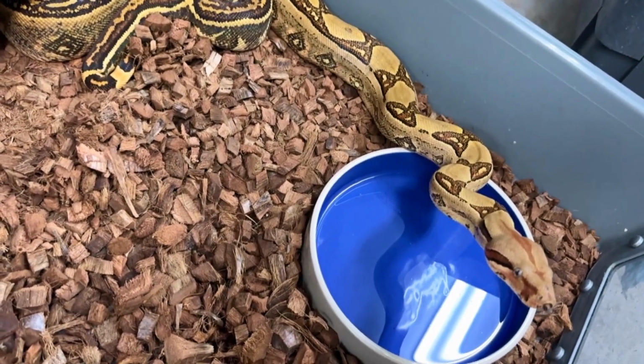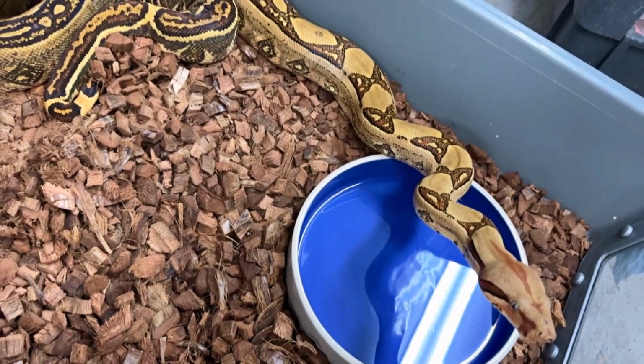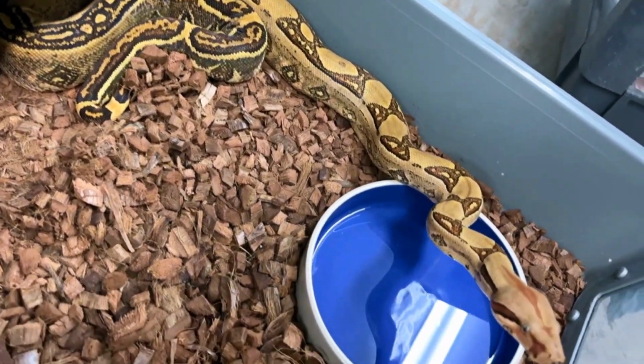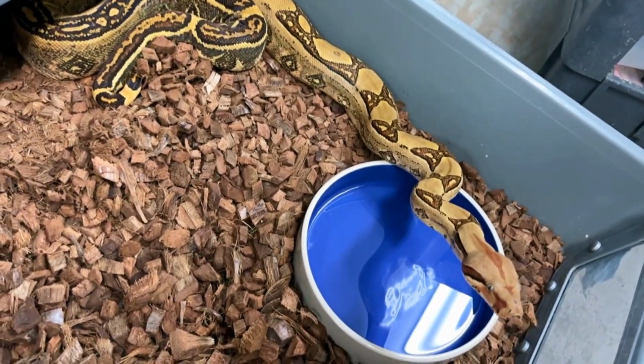Mike Weitzman produced them. I know Jeff Ronnie produced them. The Labby sharp albinos or the Labby sunglows are really nice. So definitely want to produce a couple of those. Haven't done it yet, so this will be our first shot.